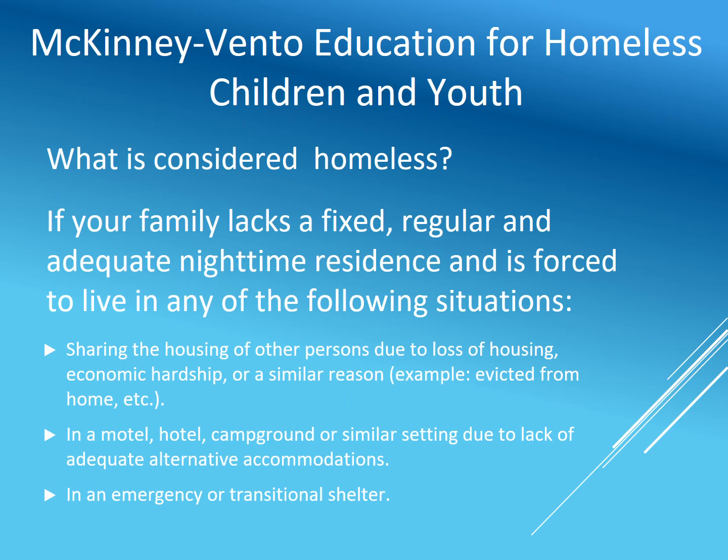Our McKinney-Vento education for homeless children and youth. What is considered homeless? If your family lacks a fixed, regular, and adequate nighttime residence and is forced to live in any of the following situations: sharing the housing of other persons due to loss of housing, economic hardship, or a similar reason; living in a motel, hotel, campground, or similar setting due to lack of adequate alternative accommodations; or in an emergency or transitional shelter.